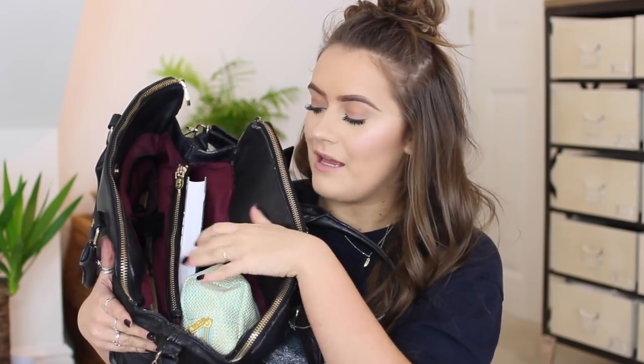One of the main reasons that I love this bag is because it also doubles as a laptop case. It comes with these two side zips. One of them actually has places for your cords and stuff like that. So it's a padded laptop case. Then there's just another one for any other books that you may need. A middle compartment for safekeeping, and then the two side bits.